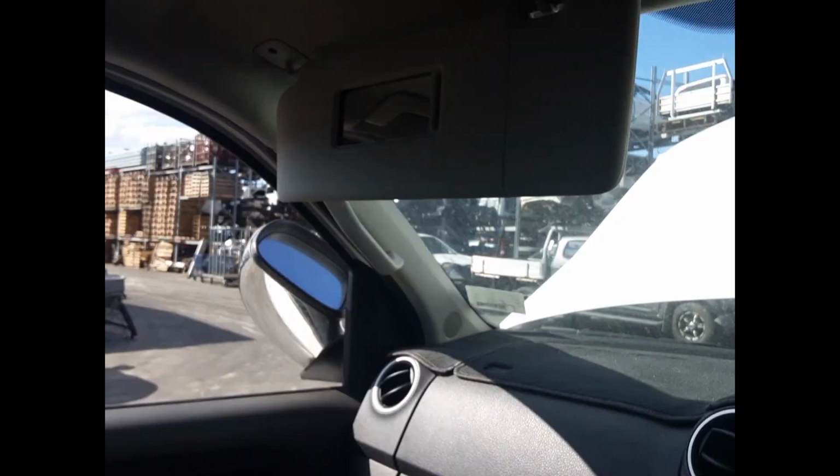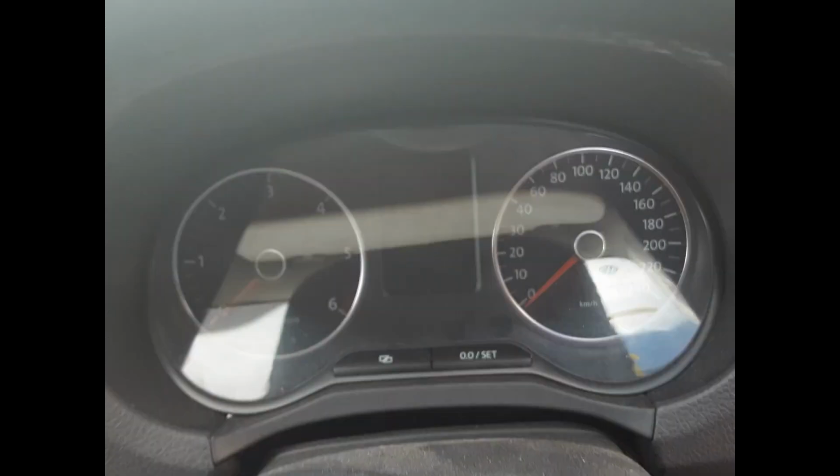hand sun visor, owner's manual, right hand sun visor, and the instrument cluster.